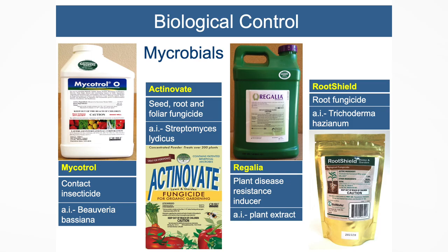It's isolated from the soil, and they've industrialized this, they've supercharged it, and it's good for everything. It's mainly for fungus, but you can spray it on the foliage. You can drench the soil with it. Great stuff. Regalia is a natural plant extract that boosts the immune system of the plants. And then this RootShield is another fungus, Trichoderma. It's kind of like the mycorrhiza. It colonizes the roots and it just crowds out all the bad guys. It minimizes the attack of the Pythium, the Rhizoctonia, all those plant pathogenic fungi. It just keeps them from infecting the roots. So it's a natural way of controlling, okay? And those are the microbials.